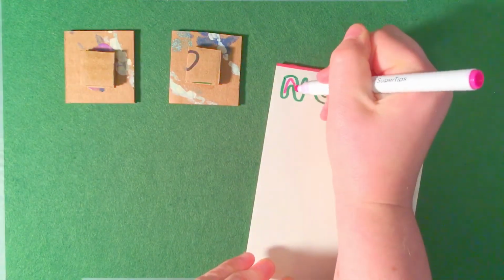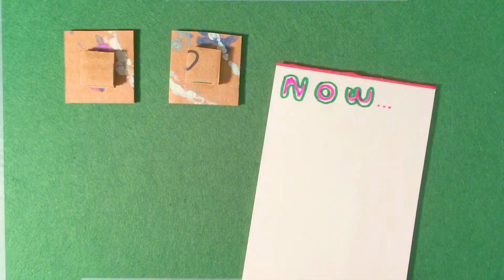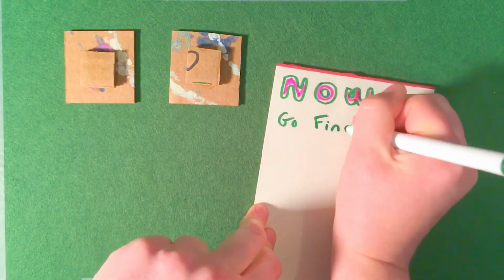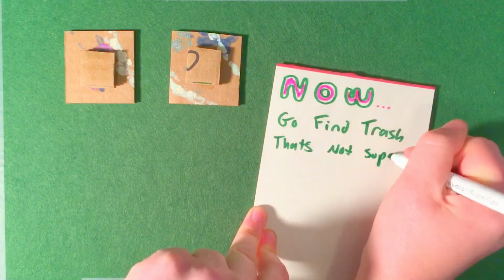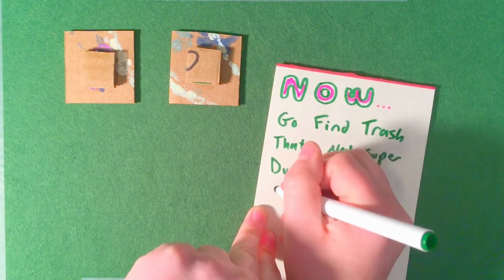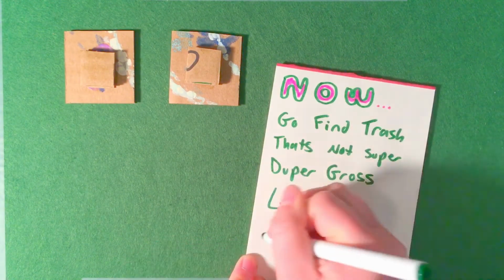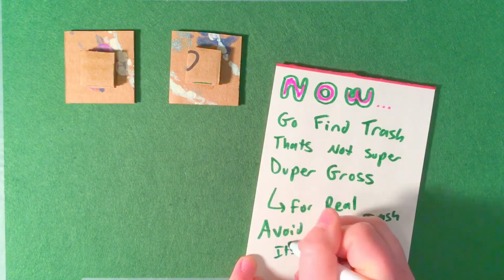So now you get to go find your trash. I want you guys to focus on textures. So the trash you get for your stamps, it's got to be relatively flat. Not a lot of up and down. I end up using a hair tie and some tin foil, which you'll see in a little bit. But I want you guys to focus on different textures.